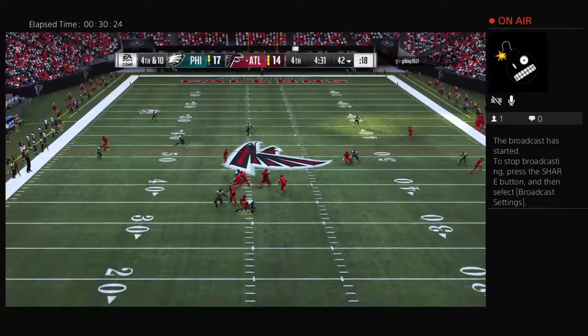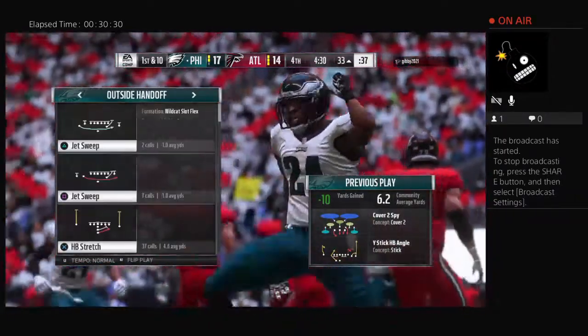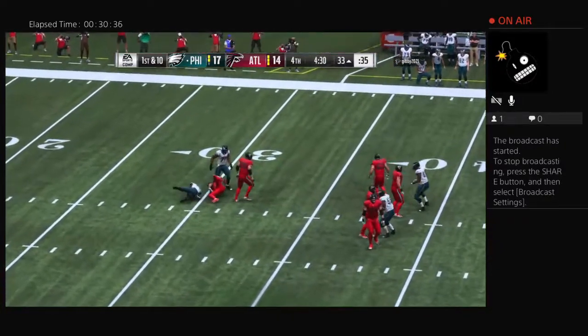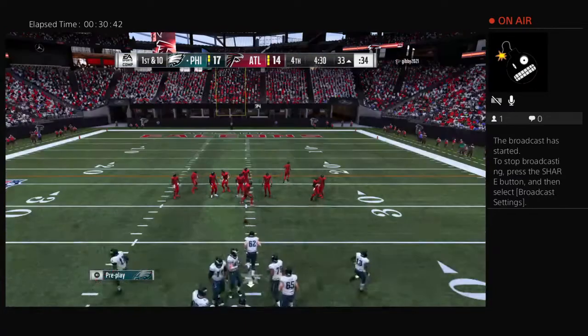Here we go. It's Ryan on fourth down. And the Falcons get there. The Falcons get the sack. Down he goes. Dan Quinn's guys unable to come through there on fourth down. And the Eagles are going to take over in great field position. Good job, defense.